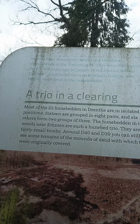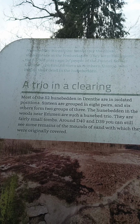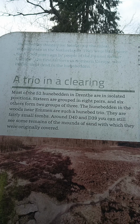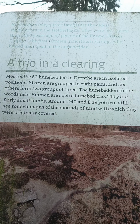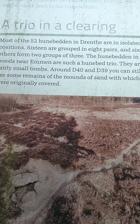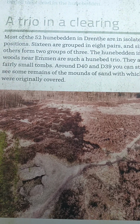Hunebed megalithic tombs are the oldest monuments in the Netherlands. They were built more than 5,000 years ago by the people of the Funnelbeaker culture, the first farmers in Northern Europe who buried their dead in the hunebed, which is not really proven. They have found some remains, but not in every dolmen.